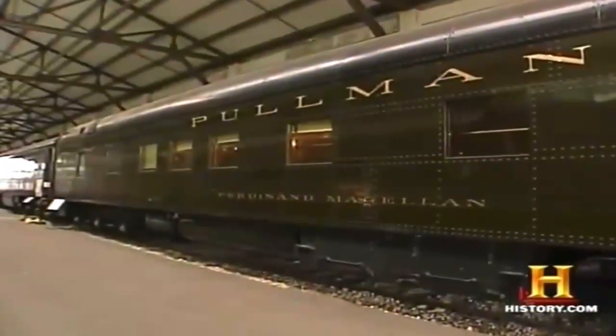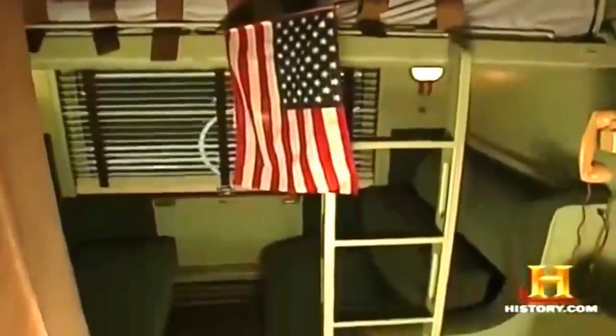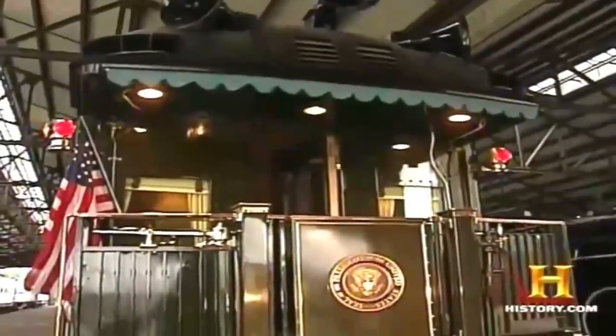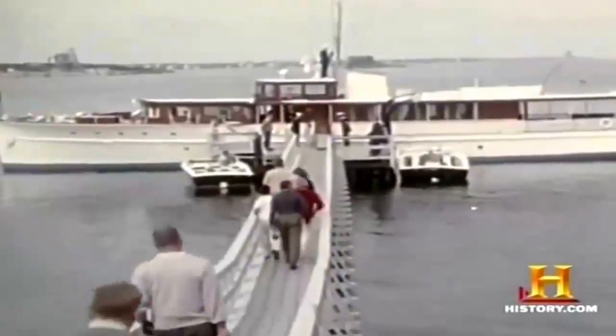The Magellan has been retired as a presidential mover for half a century, done in by the rise of the automobile. Now on exhibit at the Gold Coast Railroad Museum in Miami, it represents the last of the more leisurely presidential movers. Another leisurely presidential mover is really more of a presidential retreat.